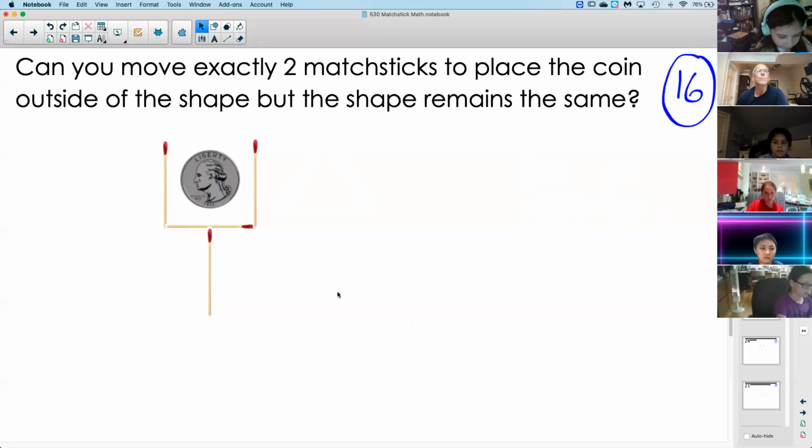Okay, so Kathy, tell us what you might do here. I think what you're supposed to do is you move the right vertical matchstick, you move it down so that it's the same distance away on the other side. Oh, you mean like here? No, like on the left side of that matchstick. And then you move the matchstick in the middle over a little bit. You mean this guy? Yeah.